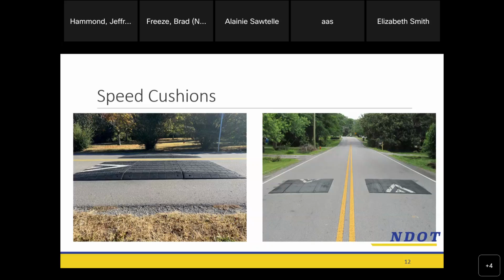That would be the dimension from here to here. So as the car drives over it, the shorter the speed cushion, the more abrupt it is, and the slower speed that you feel comfortable going over it. When we lengthen that, you feel a little more comfortable going at a slightly higher speed over it. So we have lengthened that. They make a 7-foot cushion is what we proposed last time. The next level up is 10.5. 10.5 is what's used on Breslin.